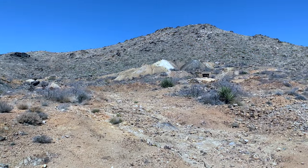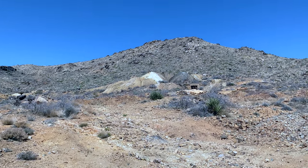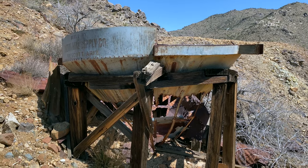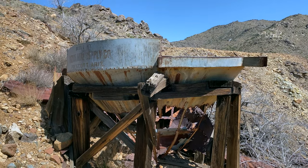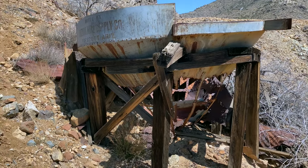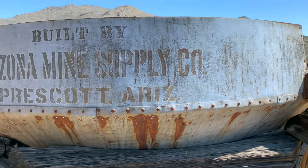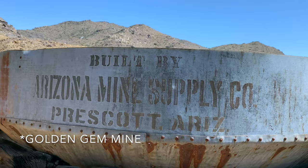Driven up a little ways and have discovered all these remnants of the mine. So we're going to walk up there, get a closer look, see what's left. Here's a close-up. This container built by Arizona Mine Supply Company, Prescott, Arizona. It's got a unique shape. Now we know up here there was a gold mine that produced some of the richest gold ore. I believe it was called the Golden Queen Mine, something like that.